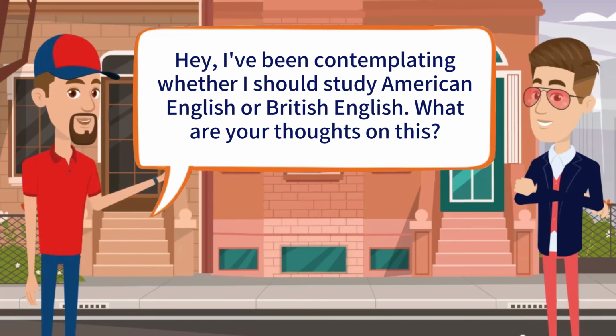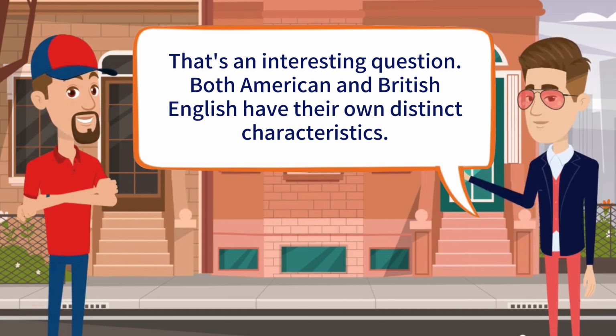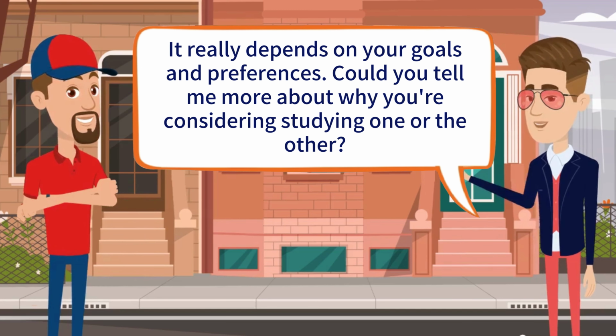Hey, I've been contemplating whether I should study American English or British English. What are your thoughts on this? That's an interesting question. Both American and British English have their own distinct characteristics. It really depends on your goals and preferences. Could you tell me more about why you're considering studying one or the other?